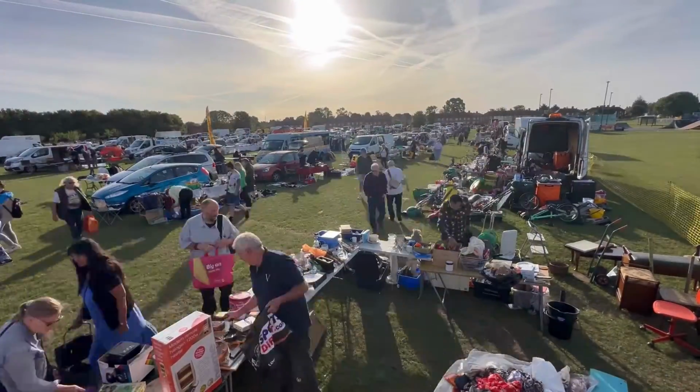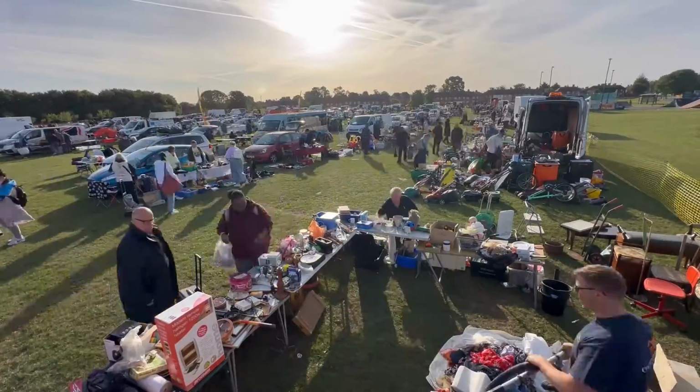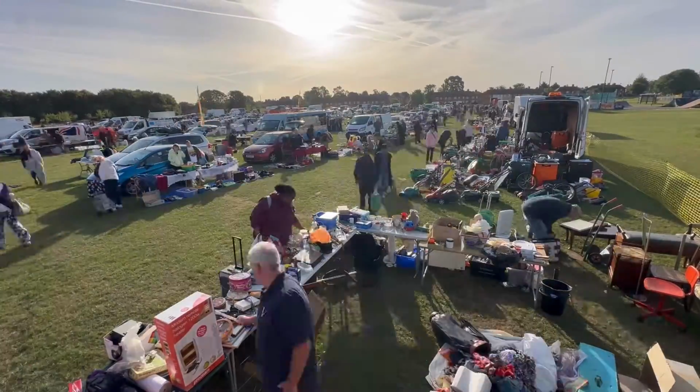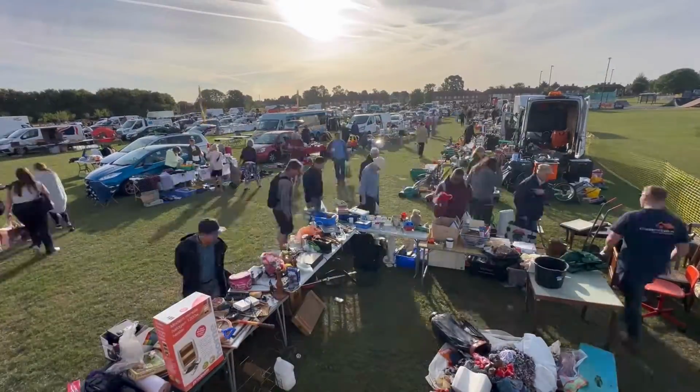There's loads of buyers, so I'm going to put the camera up in a bit and just show you what's going on at our stall, do a bit of a time lapse, give you an idea of how busy it is here today, and then we'll see how we get on for the rest of it. Now, although it was a slow start, just look at the weather. It's absolutely beautiful. The sun came out early and it stayed there all day long. And obviously, when you're doing a car boot sale, you want the sun on your side.